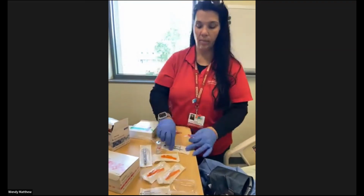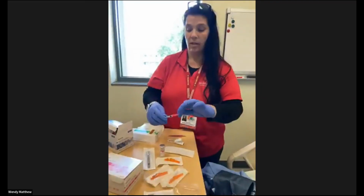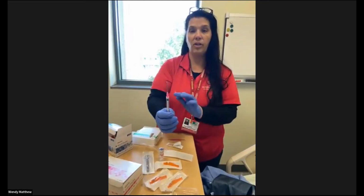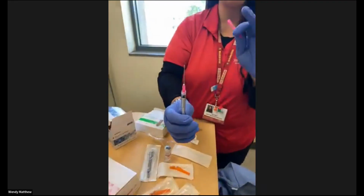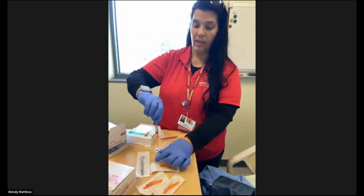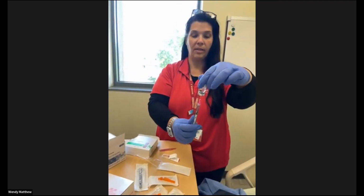So here in our sim lab, we're able to have our students practice giving shots. So I'm gonna take my lid off, and this is called a blunt needle. As you can see, it's not really sharp. So if I was to touch it, I wouldn't be able to poke myself. I'm gonna put it into my medicine vial, and I'm gonna pull up some medicine.